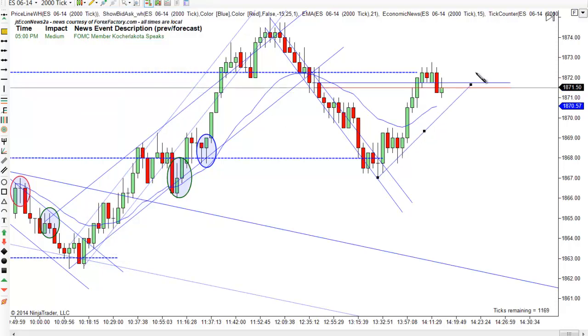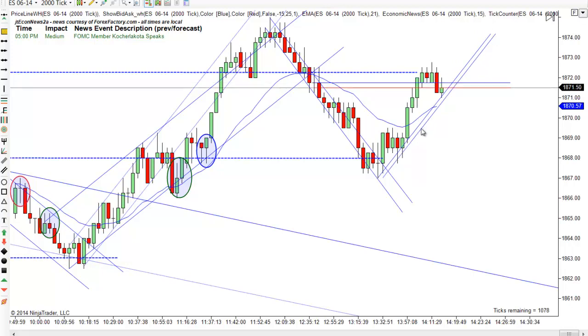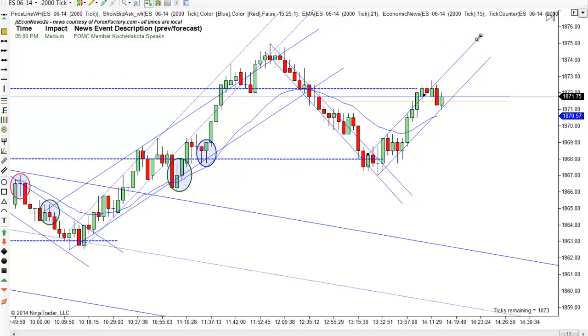And now we probably got one working right up through here like so. See how that fits over here. Maybe it's a little steeper than that. I don't quite like that fit. So it's probably more like that right there. I like that because that's really the close, the lowest point of the close is right there.